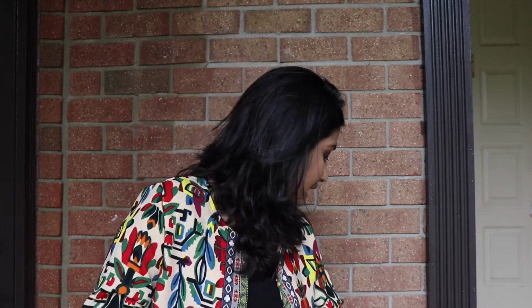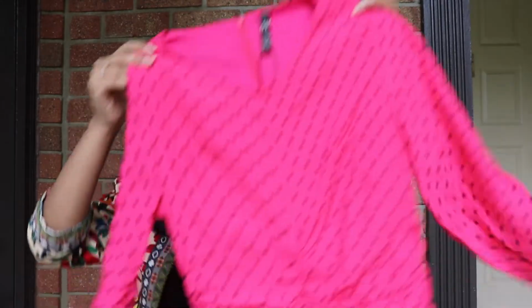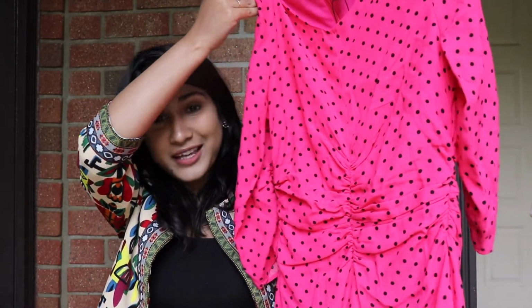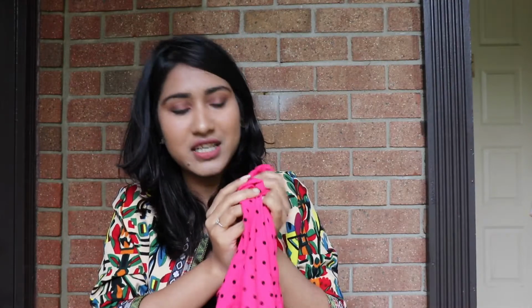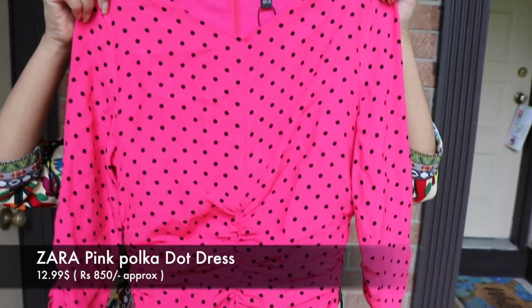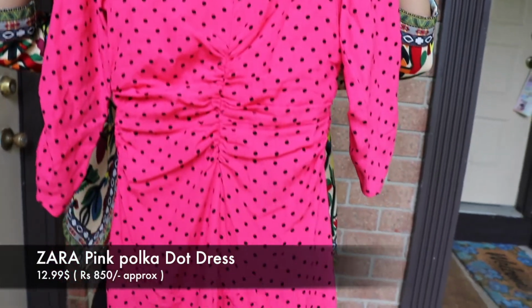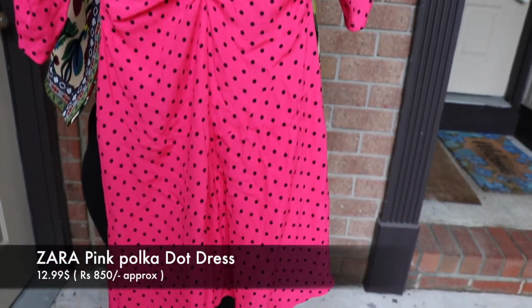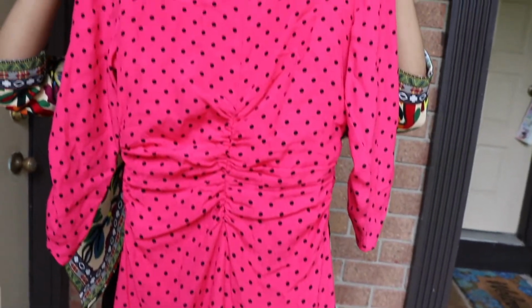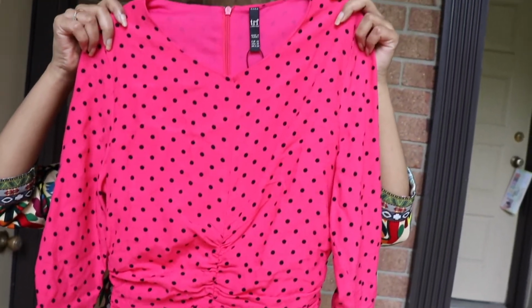So the first one is this dress, guys. It's a cute high-low dress, the pink polka dot dress. I really loved it. The material is so soft, and this was on sale, so it came for around $12. In Indian rupees, it's approximately 800. I'm not really sure, but it's 12 or 15 actually. I really love this dress.